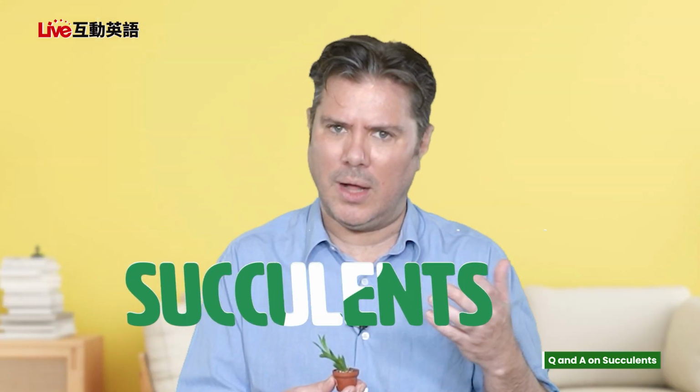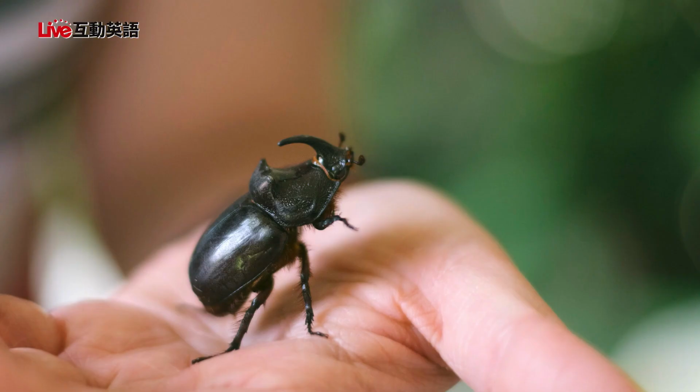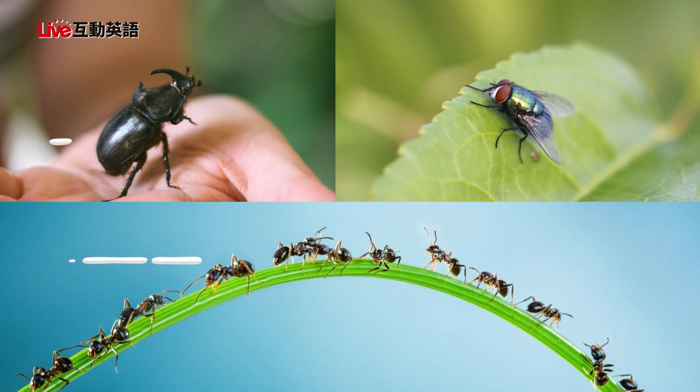What are succulents? Well, we're going to be getting into that, but this is a family of plants. If you think of insects, there are millions of kinds of insects, but we talk about flies, or beetles, or ants. That breaks up insects into smaller types. Beetles, cockroaches, they have the hard shell. Flies, of course, can fly. Ants, they walk on the ground.